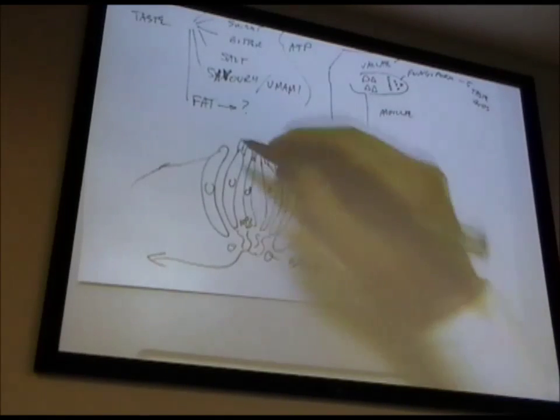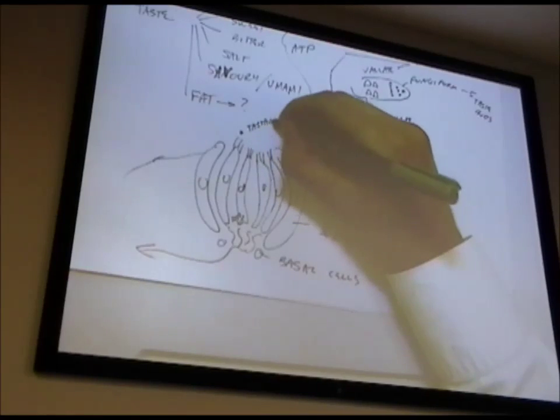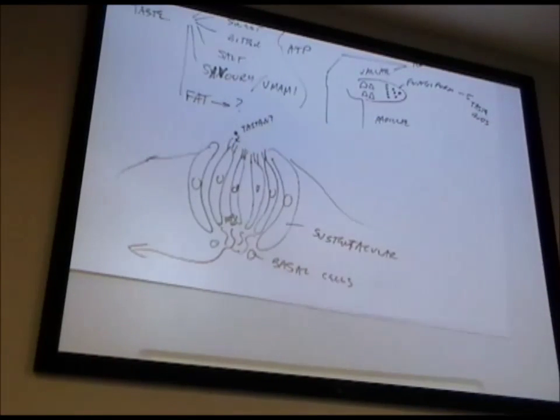Okay, so we have a tastant molecule. So in the nose we have odorants, in the mouth we have tastants. They have to dissolve in water and then go to the taste bud and then react with the cilia. If your mouth is dry, you can't taste anything because the taste molecules are not able to dissolve and go towards that taste bud. And then the signals have to be sent to the brain.